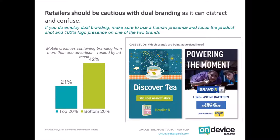Now, of course, this is not to say let's just bin off dual-branded creative altogether. Sometimes it's naturally imperative in this sector. So, a further analysis suggests that if you do employ dual-branding, there are a couple of boxes you've got to tick. We tend to find that the use of human presence, a focused product shot, and also 100% logo presence that focuses on one of the two brands tends to reduce confusion.